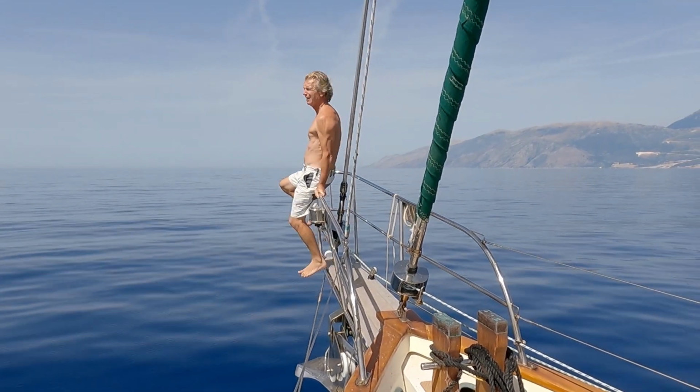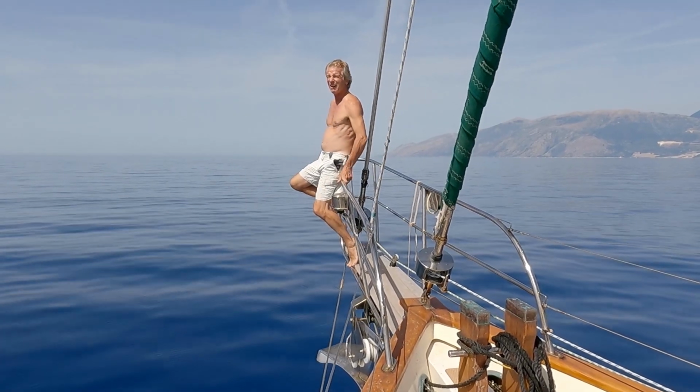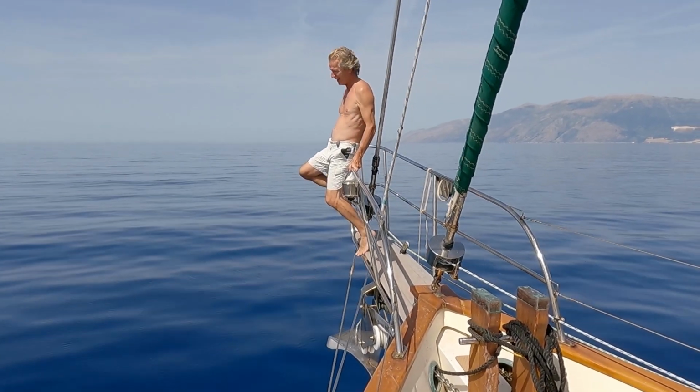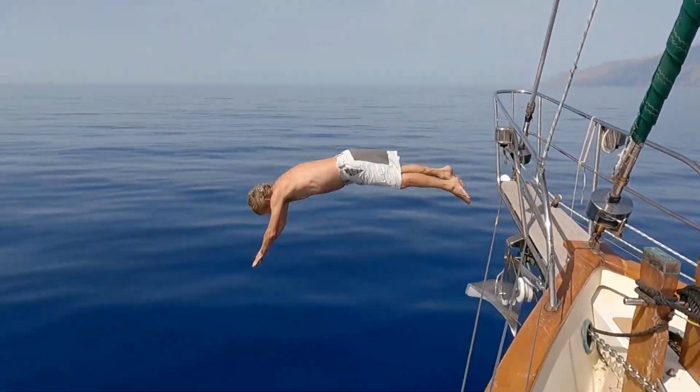I think it's the first swim in the deep blue sea for a while, isn't it? Yeah, I think the Algarve, the last time we actually swam while we were sailing, or drifting, can't really call it sailing. We do have a sail up. But yeah, ooh, I hope these shorts stay on, they're a bit loose now. There you go.